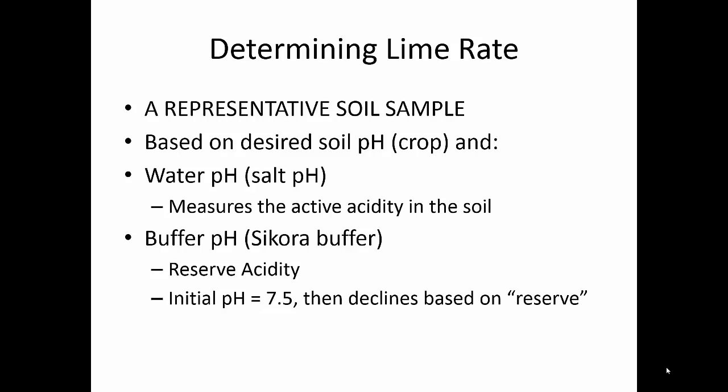Okay, this is touching on that. So how we determine what lime rate you need to use is the water pH and then the buffer pH. The buffer pH used to be something kind of nasty chemistry. Frank Sikora, the guy that runs regulatory services now, developed a buffer. You can essentially pour the waste down the drain. It's safe enough.